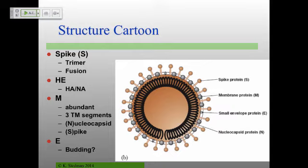Probably the most different protein that we haven't really talked about much is the so-called matrix protein, or the M protein. And this is really kind of the adapter that you have between the envelope proteins and everything that's present on the inside of your envelope. That's shown here as the gray dots. It's incredibly abundant. It's probably the most abundant protein when you do coronavirus virion preps.